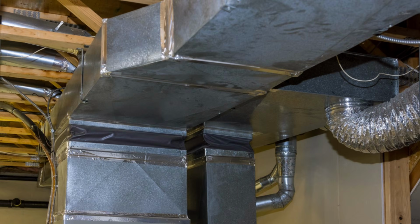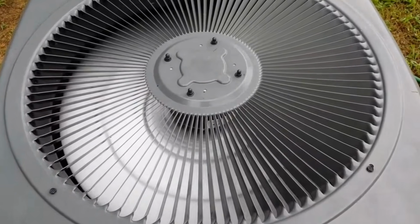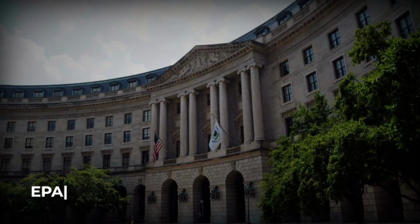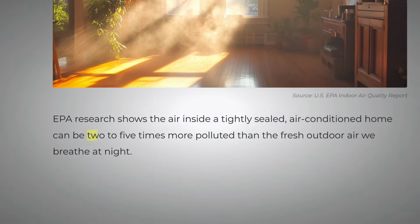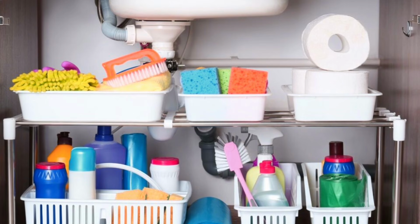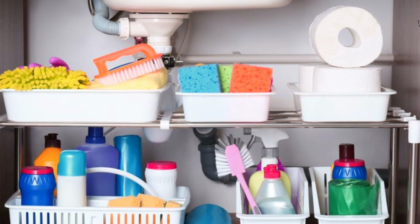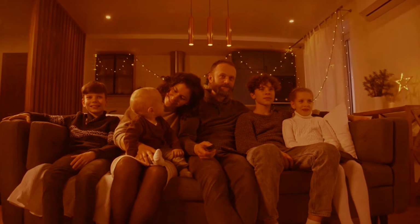Now here is something your air conditioner is not doing for you, and it is worth knowing. Your air conditioner recirculates the same air through the same ducts over and over. It cools it, pushes it out, pulls it back, and cools it again. The air in your house right now has been through that loop hundreds of times. EPA's own data says that the air inside your sealed, air-conditioned home is 2 to 5 times more polluted than the air outside. Dust, pet dander, volatile organic compounds released from your furniture and carpet. Cooking particles, carbon dioxide from your family breathing all day in a sealed box.